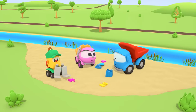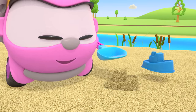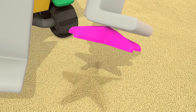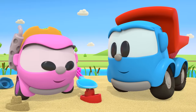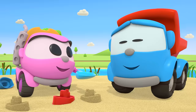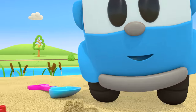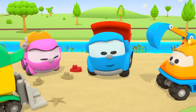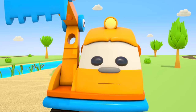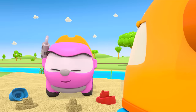Leo, Leia, and Lifty are playing in the sand. What's that, Leia? A boat. And Lifty's got a star. Leia and Leo have got a red sand mold. And another boat is ready. This is Excavator Scoop. Look at how many boats we've got.